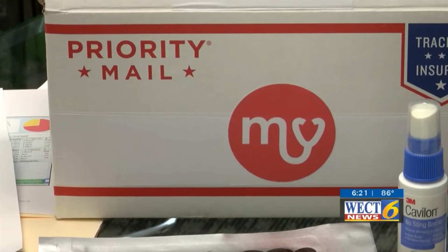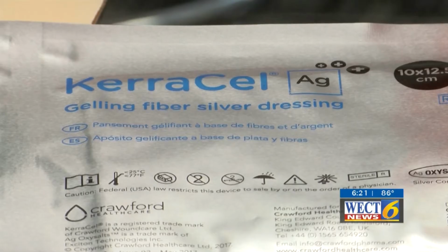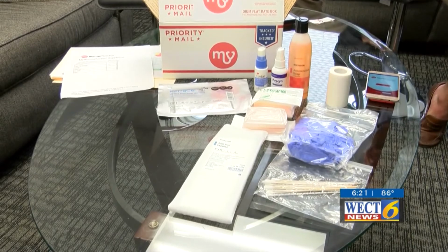You get a supply pack of things that are needed to take care of the wound. Inside the box, shipped to your house, gloves, antimicrobial soap, gauze, and more to clean and patch up your wound.